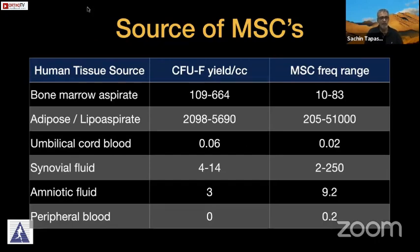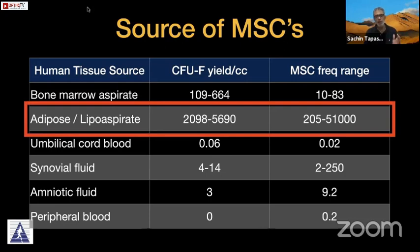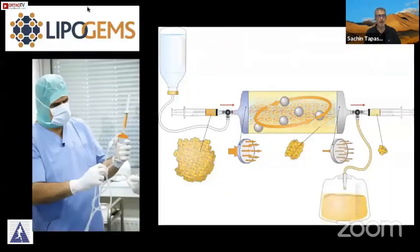So if you look at the various yield sources of MSCs, and you have on your left bone marrow, adipose tissue, umbilical cord, synovial fluid, etc., you'll find that adipose tissue will yield the highest number of colony forming units and the highest frequency range of MSCs, more than bone marrow aspirate, more than umbilical cord, more than synovial fluid, more than amniotic fluid, and more than peripheral blood.